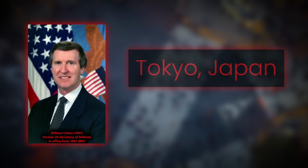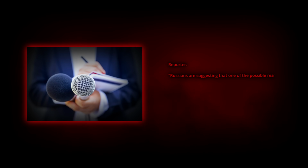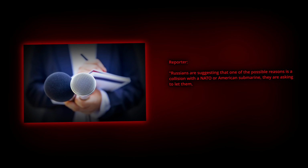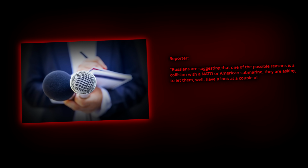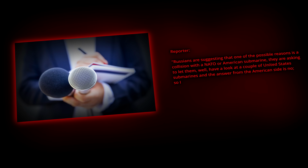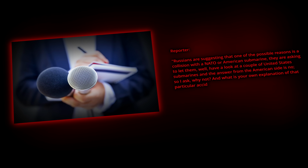United States Secretary of Defense William S. Cohen responded to Russian accusations of a collision with a submarine at a press conference in Tokyo on the 22nd of September 2000. Russians are suggesting that one of the possible reasons is a collision with a NATO or American submarine. They are asking to let them have a look at a couple of United States submarines, and the answer from the American side is no. So I ask, why not? And what is your own explanation of that particular accident?